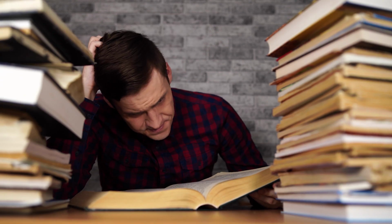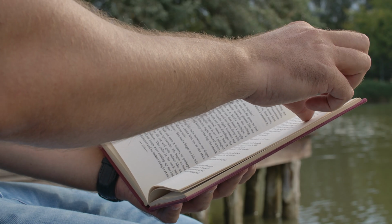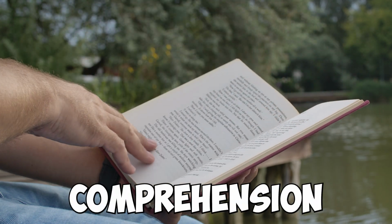Active engagement means staying actively involved with the material you're reading. Instead of passively scanning words on a page, you interact with the content, focusing on key information, questions, and your own thoughts as you read. This not only improves your reading speed, it also enhances comprehension and retention.